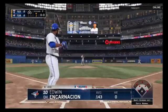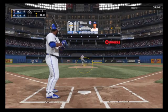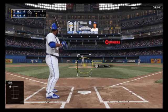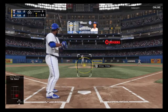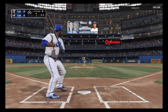Edwin Encarnacion strides into the box now to lead off the home half of the second inning. And this is a guy that can make a big change in this game with one swing of the bat, because you know he has big-time power. And he couldn't lay off there as he offers at a pitch in the dirt, and the count comes even now at 1-1.